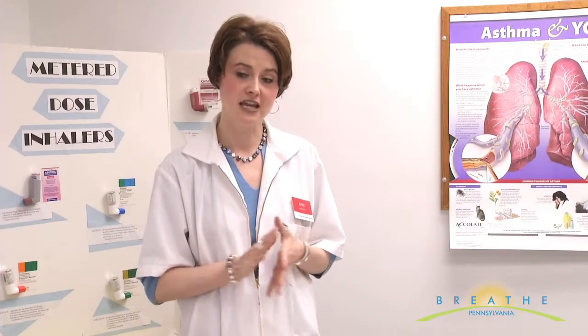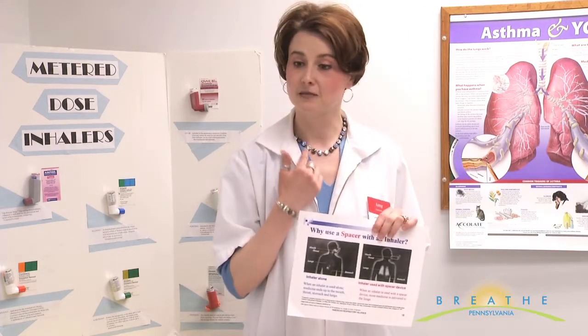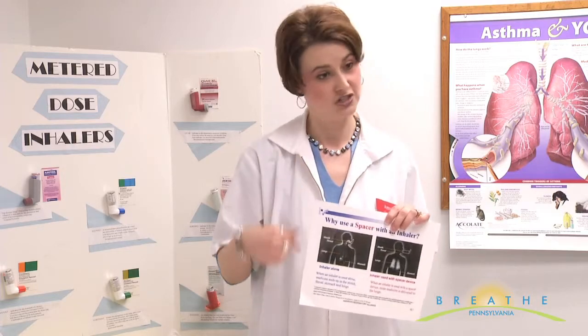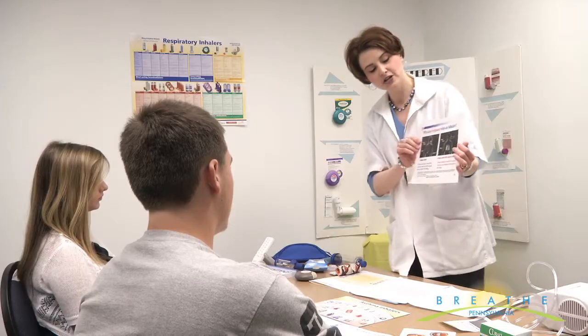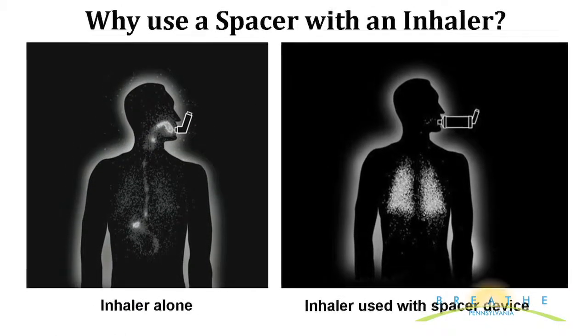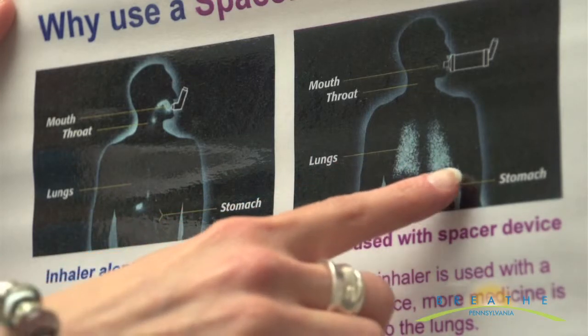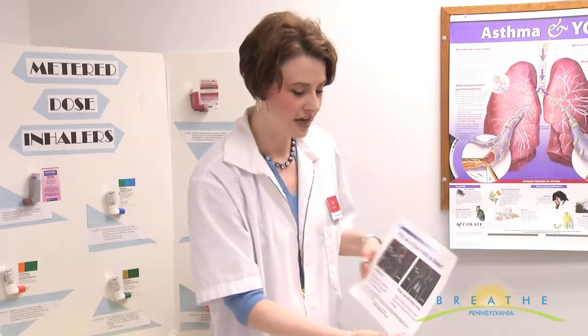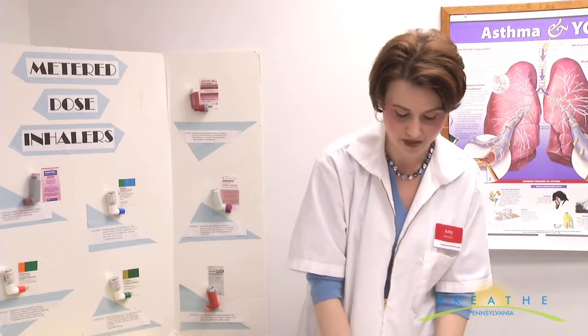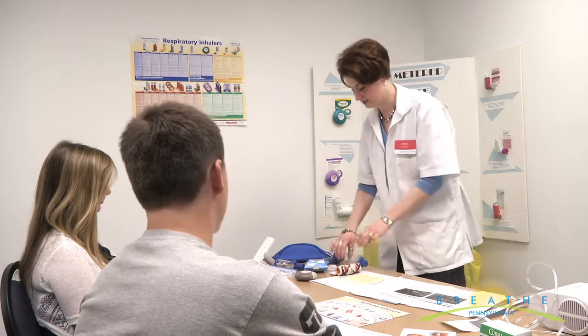When using just an inhaler, you may not realize that most of the medication goes into your mouth and hits the back of your throat, and a lot of the medication just gets swallowed into your stomach. This picture here shows you the difference of how the medication can reach your lungs using a regular inhaler and a spacer. And as you can see with the spacer, most of the medication reaches the lungs. I don't use a spacer, but maybe I should. After seeing that comparison, it seems kind of weird. You're exactly right. It's kind of amazing to see how much medication you're losing by just using an inhaler. Let me show you how to use a spacer correctly.